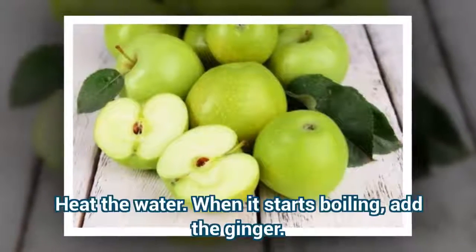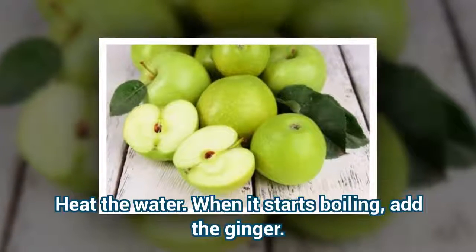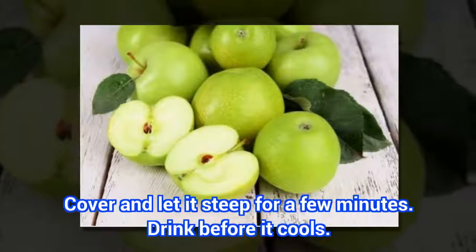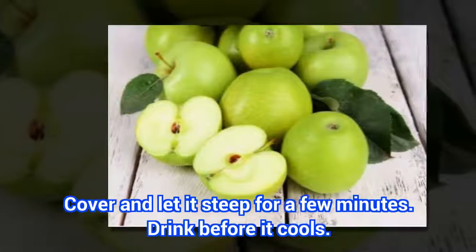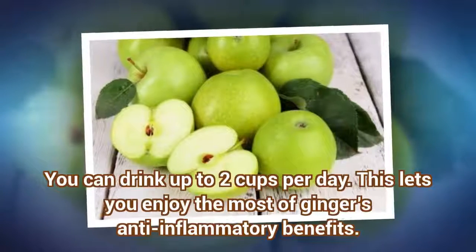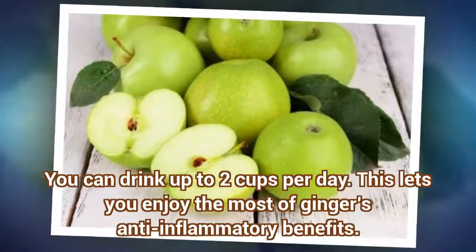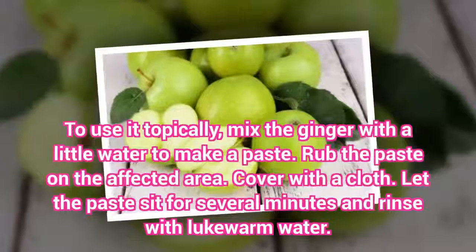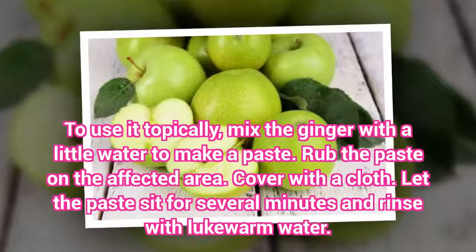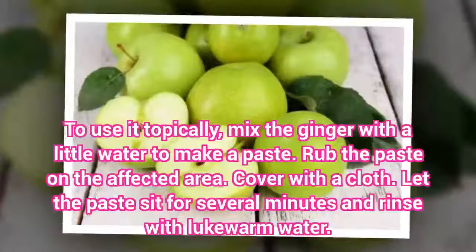Heat the water. When it starts boiling, add the ginger. Cover and let it steep for a few minutes. Drink before it cools. You can drink up to 2 cups per day. This lets you enjoy the most of ginger's anti-inflammatory benefits. To use it topically, mix the ginger with a little water to make a paste. Rub the paste on the affected area. Cover with a cloth. Let the paste sit for several minutes and rinse with lukewarm water.